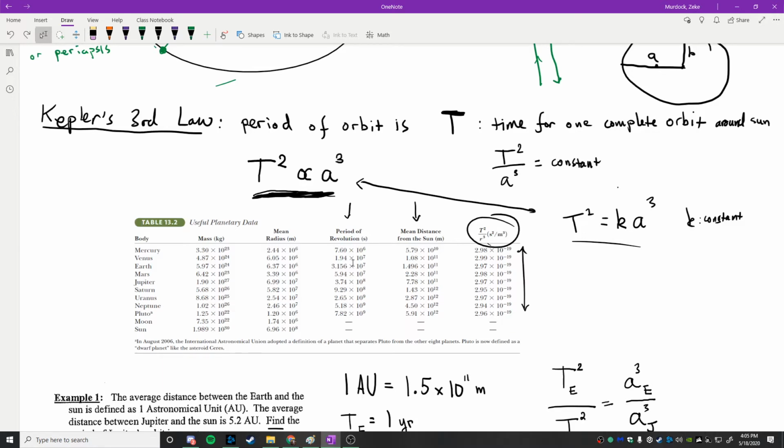Whenever you talk about galaxies, we'll talk about that later. It works in our solar system really well. It does not work for galaxies, and we don't know why. We have no idea why. But we really, really believe that it should be true.